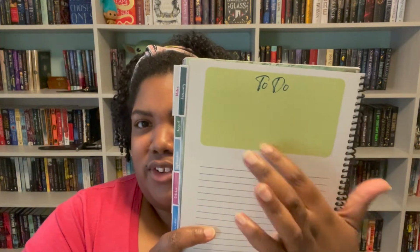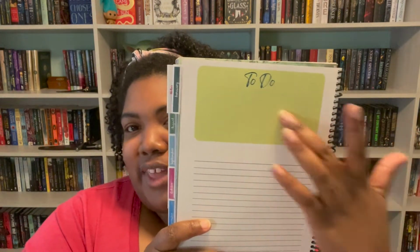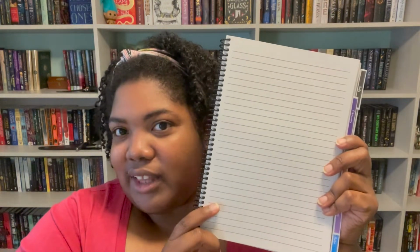I thought that would be really good for me to have a check-in so I can see if the goal is working for me or if I need to make any changes along the way. And I just have this random to-do box. If there's anything, again, I want to highlight that I'm doing this month, I could put it here. Some more blank lines, and then some more blank lines because we can't have enough note pages.